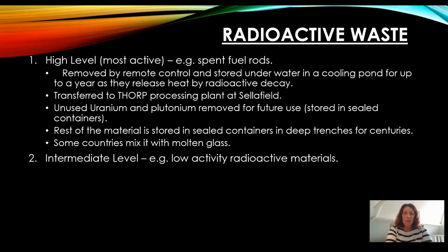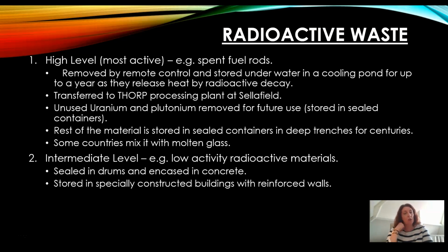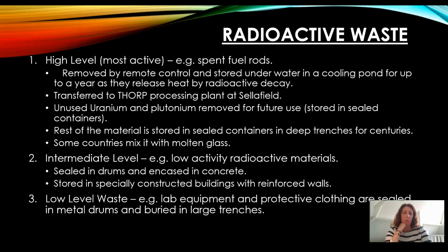The intermediate level waste, so low activity radioactive materials, are sealed in drums and then encased in concrete. They're stored in specially constructed buildings with reinforced walls. Then the low level waste, so lab equipment, PPE, they're sealed in metal drums and buried in the large trenches.